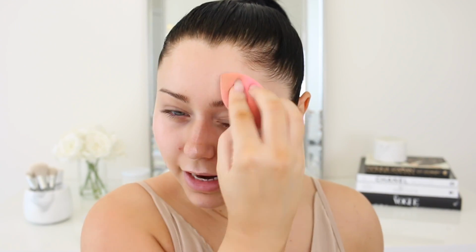I'm just gonna take my beauty blender and just kind of blend it out. Just gonna add a little bit of extra gloss so when I put on my foundation, I will have that bling. So I don't know if you guys can see, it just adds that.